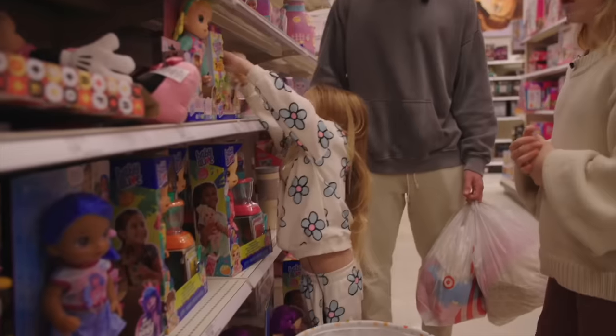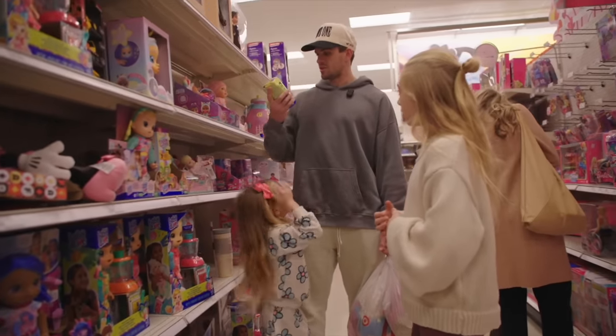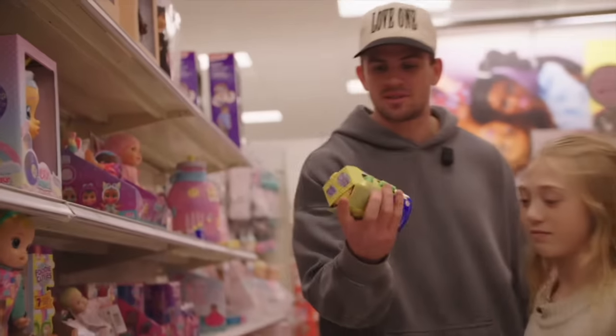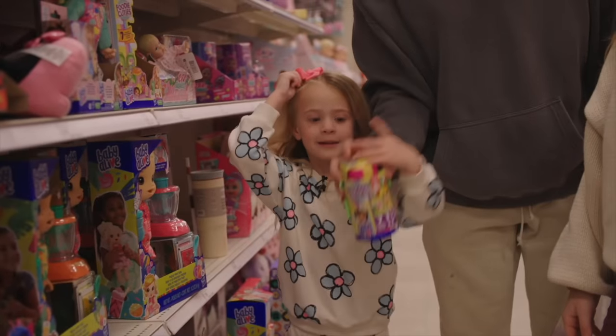Ellie dolls. What are these? Ellie dolls. Oh, she likes these. Oh my god. What is this? Ellie dolls. It's a Baby Alive. Here, I just want to show the camera what she's freaking out about. What's that? I had those. Posie, what is this called? Baby Alive. Baby Alive. Okay.